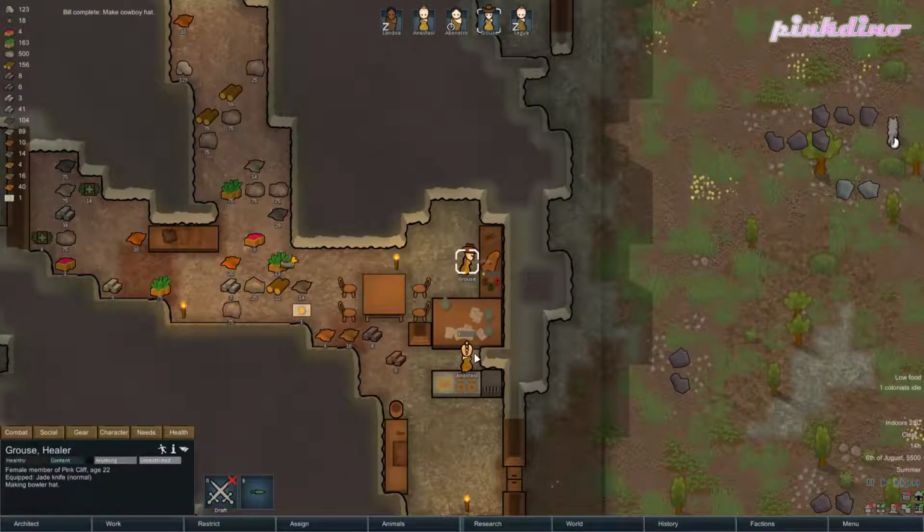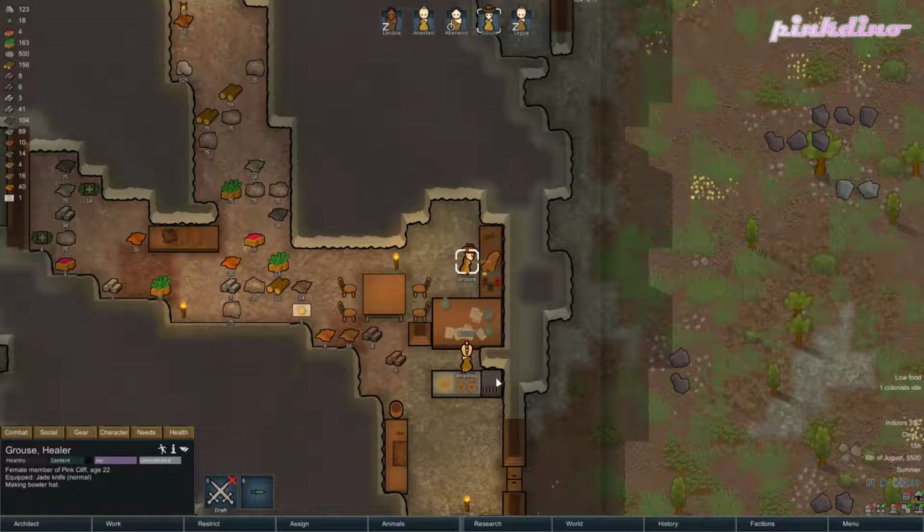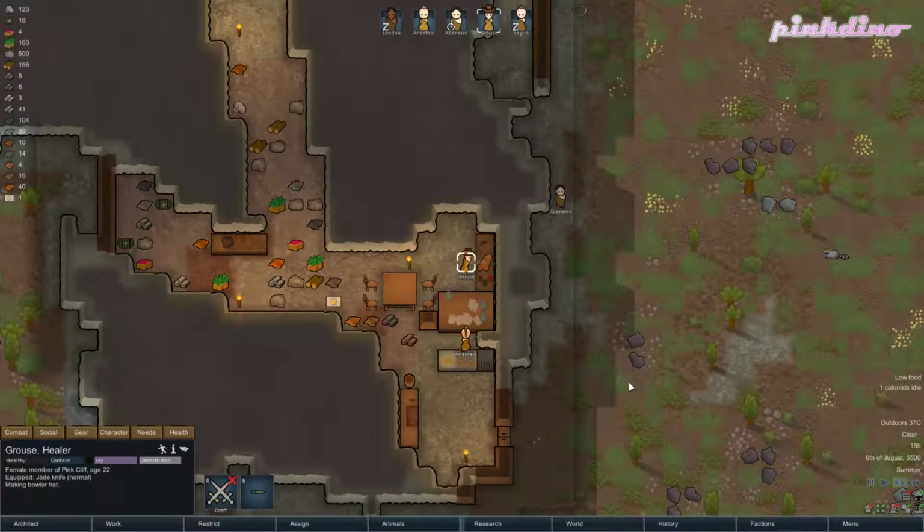Look at this, Grouse has got a cowboy hat on already. Oh my god, I'm so happy. And it's a poor cowboy hat, Grouse. But it's better than no cowboy hat.